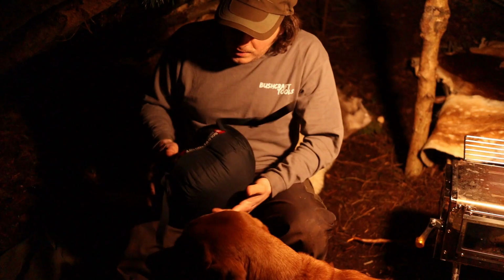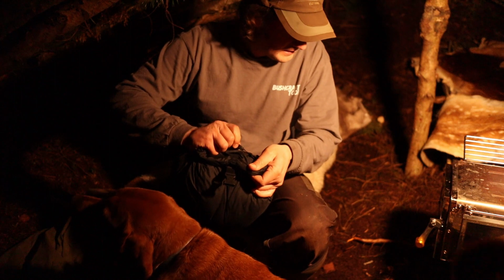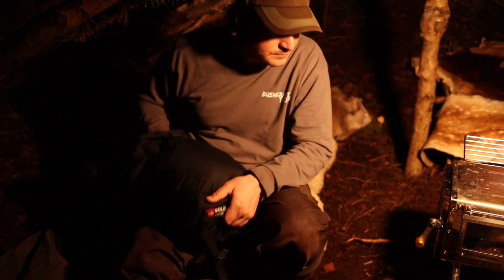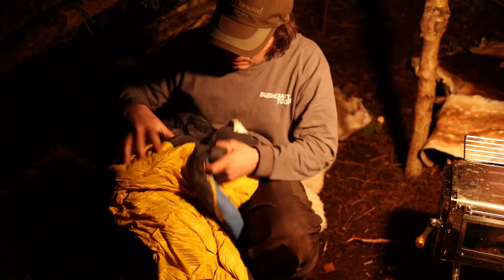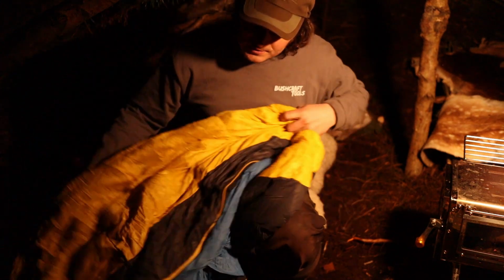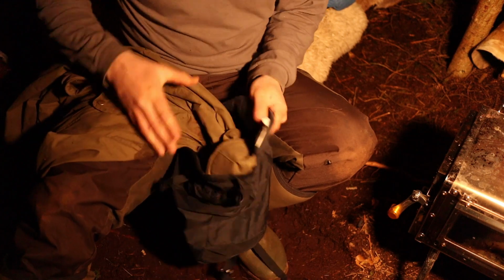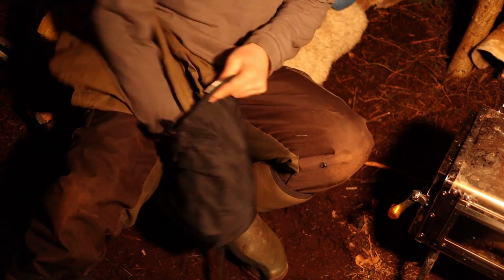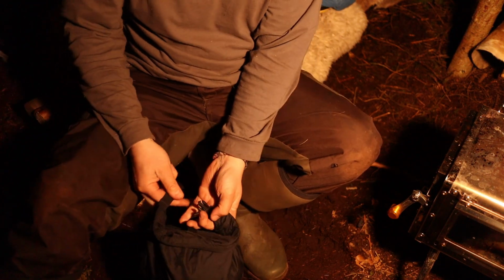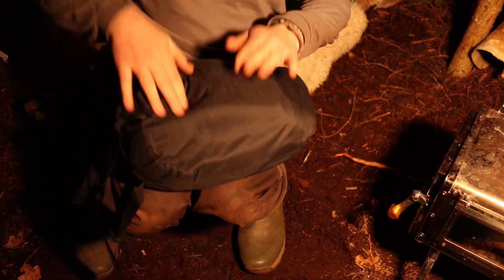Right, so while that cookie is baking, I'm now going to get my sleeping bag out, and I'm just going to get into my sleeping bag. Nice and cozy. I'll put some more firewood on, only a little bit though because I'm baking. Once I've finished baking the cookies, I'm then going to put lots of firewood on. And then my jacket goes into my sleeping bag. And like I mentioned last time in my video, this turns into my pillow. Look at that. Perfect pillow.